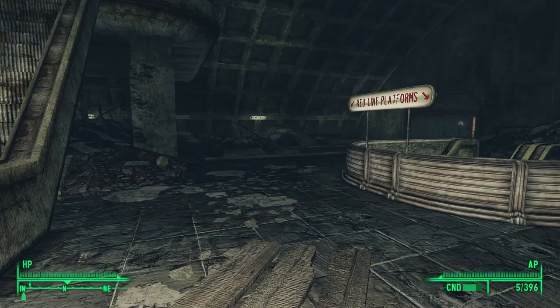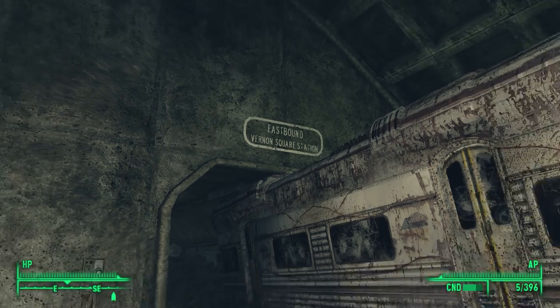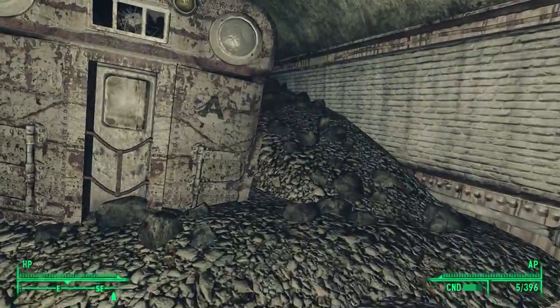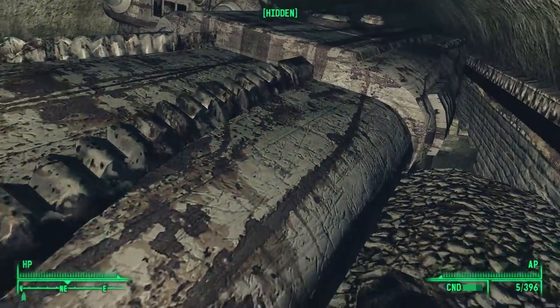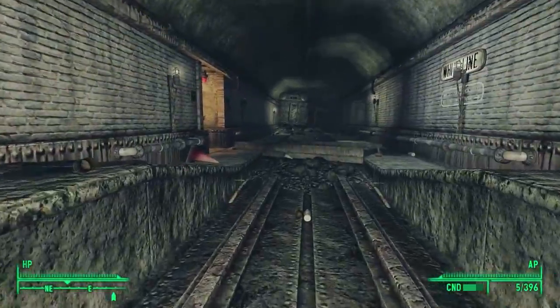At the end, we see this tunnel filled in with cars, but looks like we could squeeze between them. It says eastbound to Vernon Square Station. We'll head in here for now, but I was wrong. Moving deeper in, the tunnel is too blocked in with rail cars to move around. It looks like there may be a gap back there somewhere, but if there is, we can't get there from here. So heading back to the station and moving north, we can go east down the next tunnel.